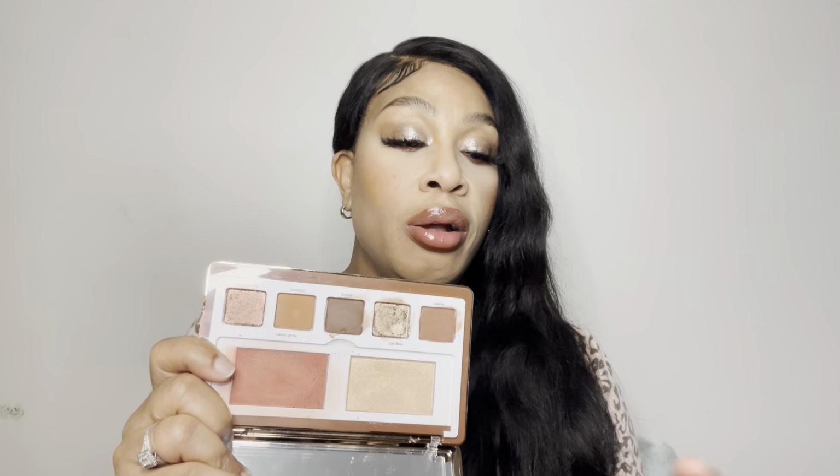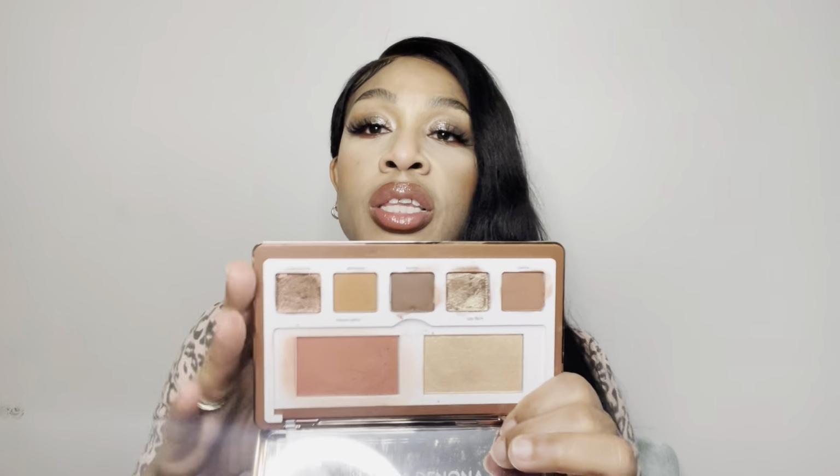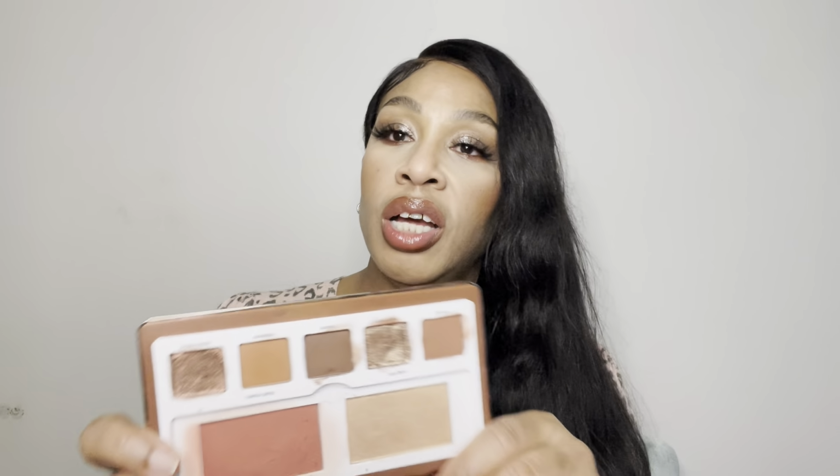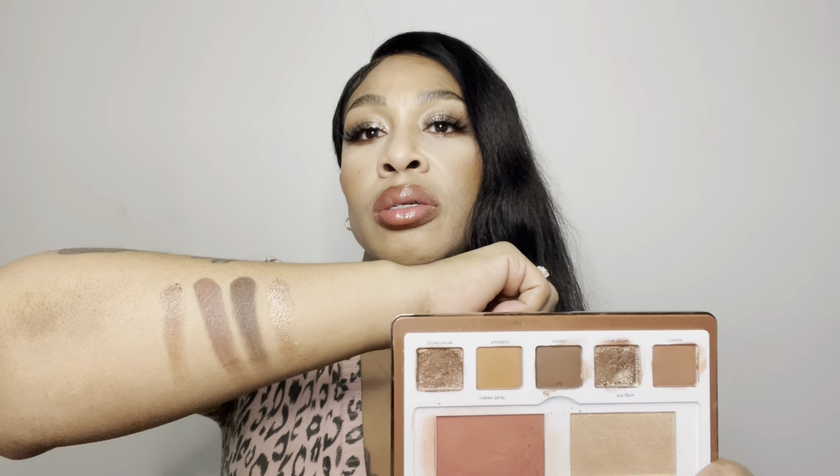Oh, that's my girl. So, yes, I will go ahead and swatch this one. Might as well go ahead and swatch the whole thing. Oh, so pretty. So, yeah, this palette right here, y'all, all these colors are great for fall. I'm trying to see, did I swatch all of them? I think I swatched all of them, didn't I? Did I swatch that one? Yeah, I did.